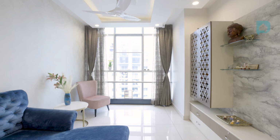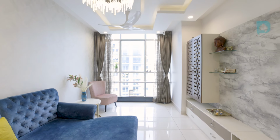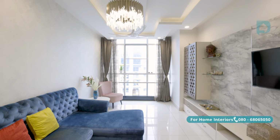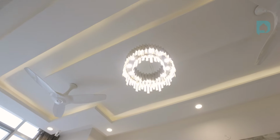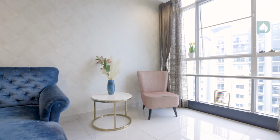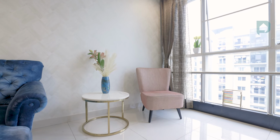A friend from Jaipur recently came with family, and the kids came in and just said, wow, we have entered a hotel. We have received a lot of compliments, and when we did the last photo shoot and showed it to people, they said it looks like a celebrity's house. It doesn't look like a normal house.